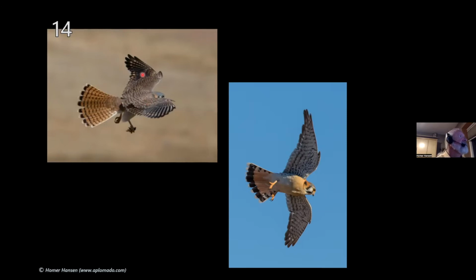And then the female's just plainer on top. And she's actually carrying an insect that she's caught there. They're very much generalist in what they eat.